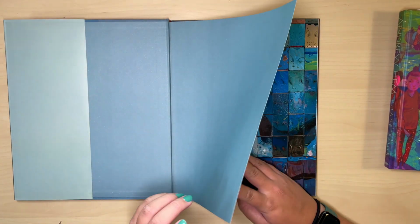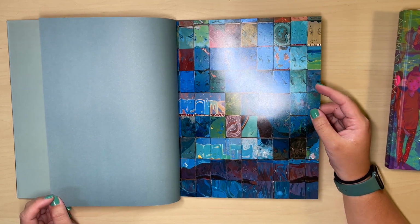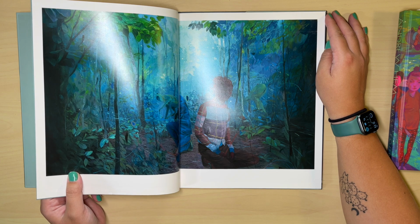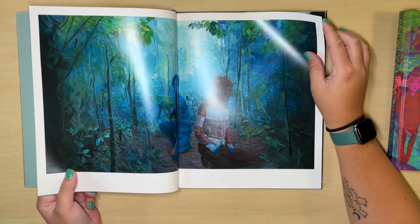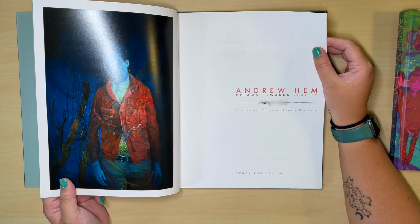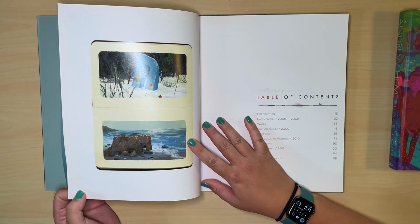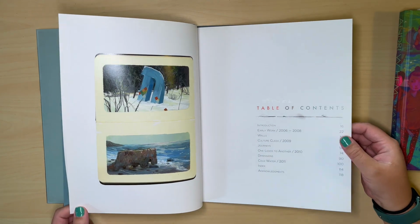So if you don't know Andrew Hem, he is on Instagram. He does these, oh, this is already so amazing. He does these paintings. I'm actually not sure. I think he uses acrylic. I'm sure it'll tell me. And they're just these amazing, colorful, flowy, like there's so much life to them in these paintings. Oh, I skipped one. Table of contents. One of my favorite things that he does are these, I believe they're gouache actually, in his Moleskine sketchbooks.